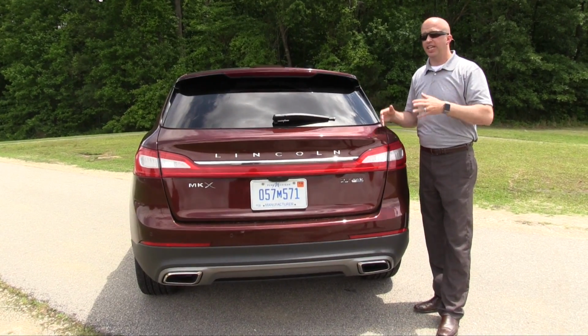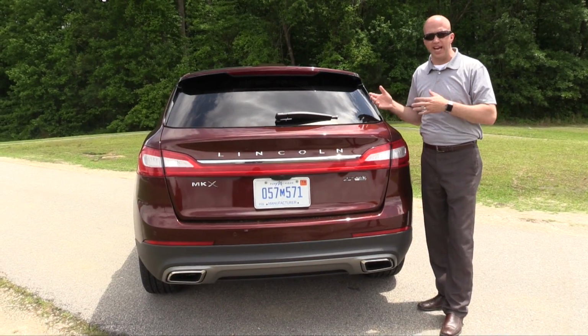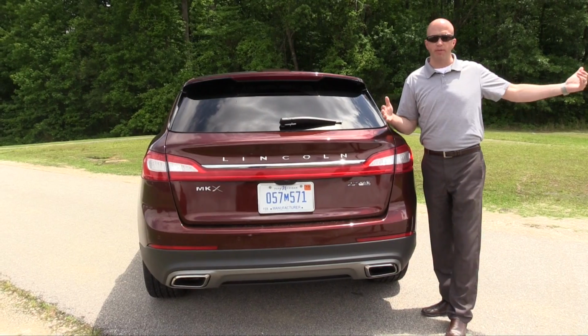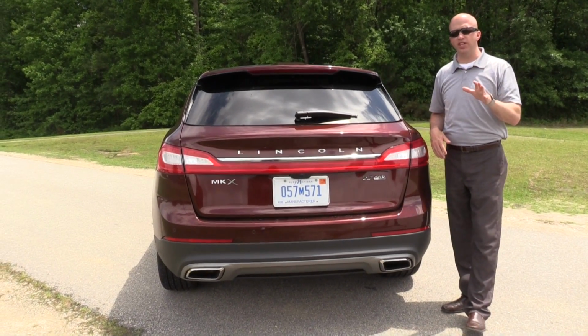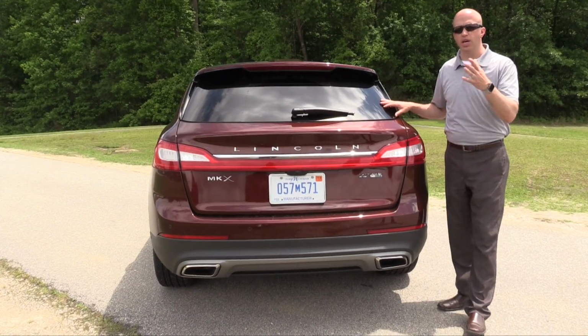One other thing it does is really that cross-traffic awareness. As you're backing up, it's going to know if someone's coming from your blind spot and warn you. Now, when it comes to cargo, what makes life easier is a power hatch. Now, there's a couple ways to lift it.